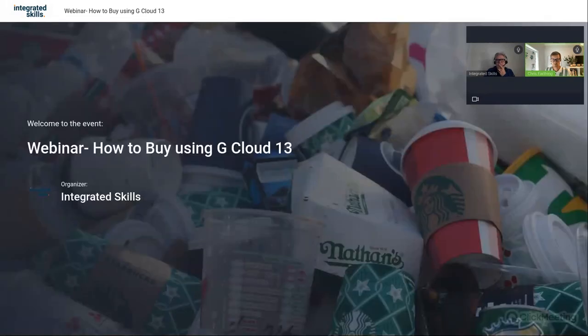The final bit then is once you've completed that call-off contract, it's all been signed up, you can then just tell CCS what benefits you've received from that. And that's it.